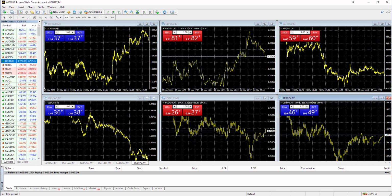We can also see here we've got a couple of charts open: Euro dollar, Pound dollar, Aussie dollar, and a few more. The Euro dollar spread right now is very, very tight, talking 0.6 pips there. So very tight for this time of day as well, which is in the evening UK time. We can also see the spread on the British pound against the US dollar, just a pip there. So, pretty tight spreads across the board, considering the time of day as well.